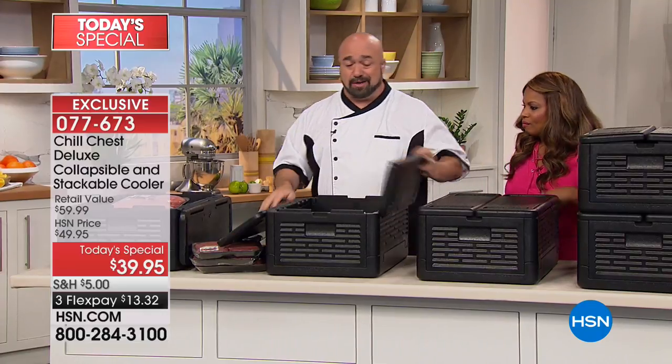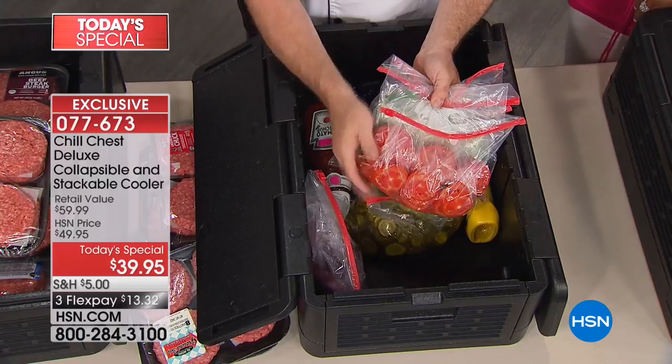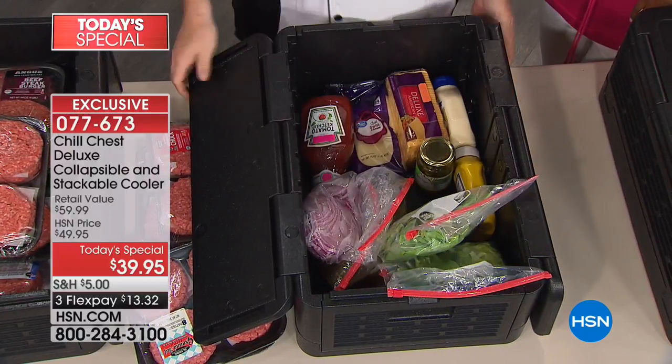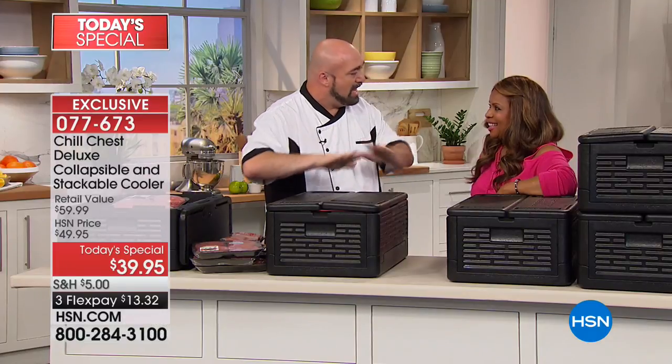And by the way, that really should be the only decision for you this summer: how many chill chests are you going to need for your cookouts, your hot dogs, your parties, your camping, your kayaking, your boating, everything you love to do in the backyard, you guys. Not one cube of ice anywhere on this set.